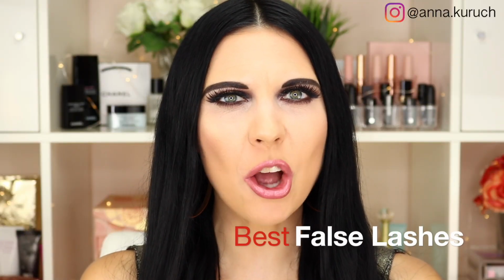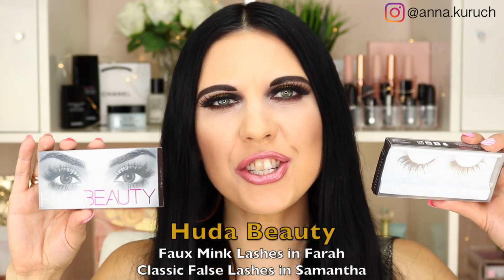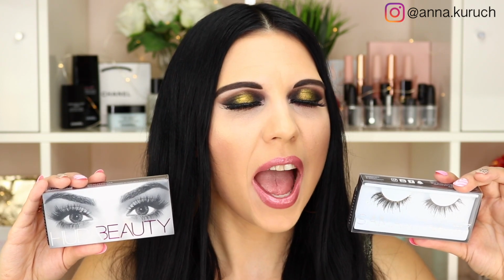So my favorite lashes of the year are Huda Beauty lashes. Who would be surprised? So I'm holding two of my most favorites. The one over here is Farrah lashes, and I actually used them on my eyes today. And another one is in the style Samantha. I like these lashes so much. They're so easy to apply and so gorgeous and so beautiful. And you can see they just make any eye look so much better.